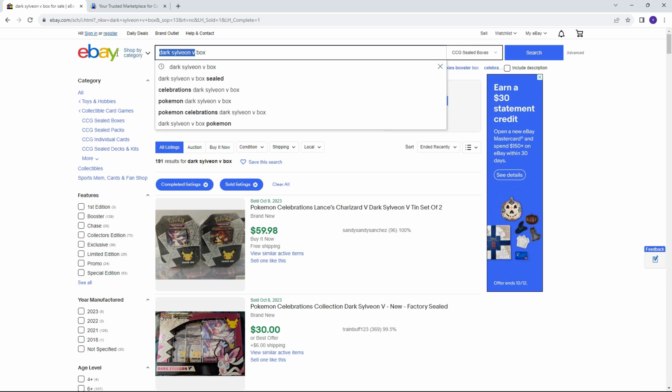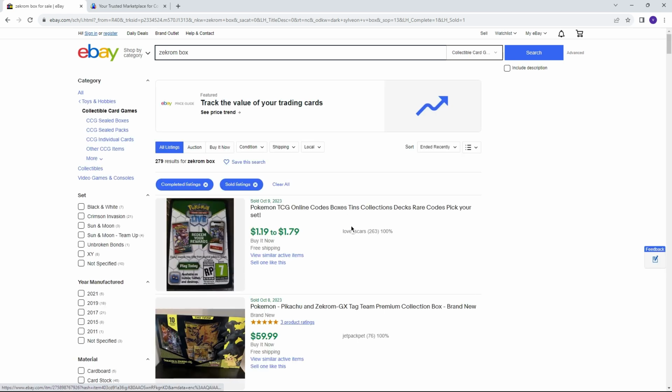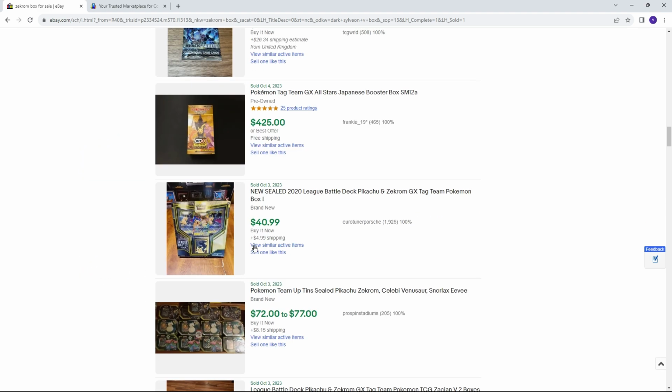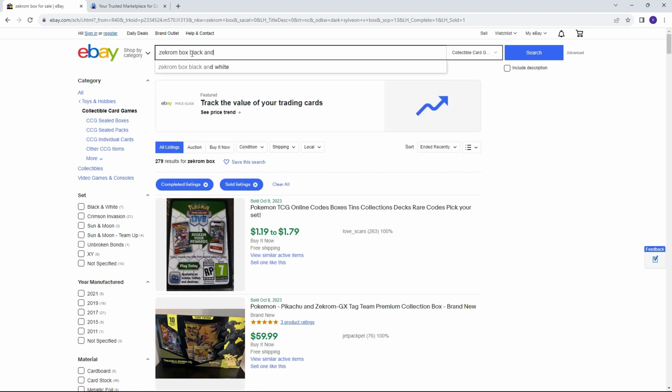Next, we got the Zekrom box. Now this one was kind of an impulse buy. I bought it because it was just an old Black and White thing, and I don't think I'll be able to find it really. This is like a niche product that I don't think sells very often. Let me search up Black and White.